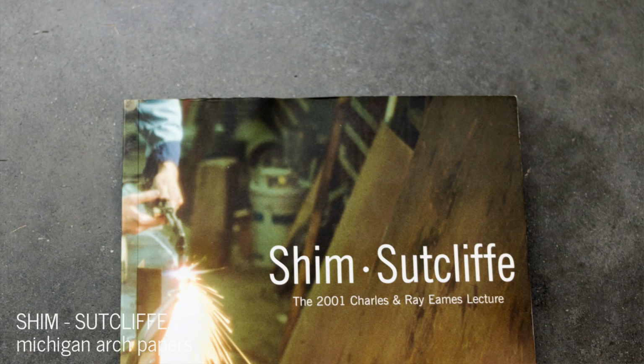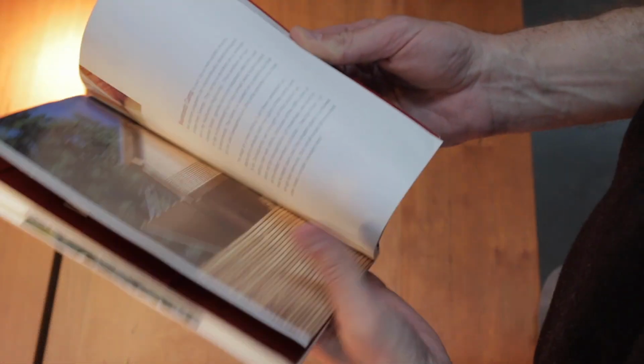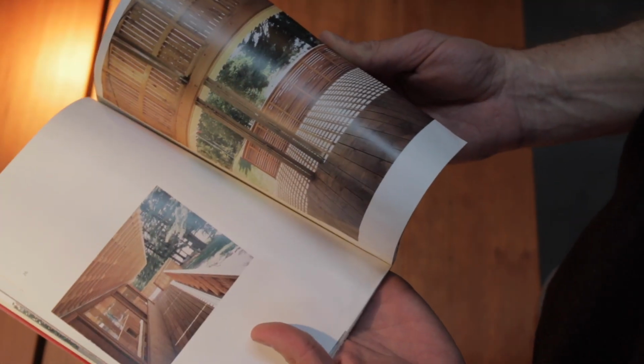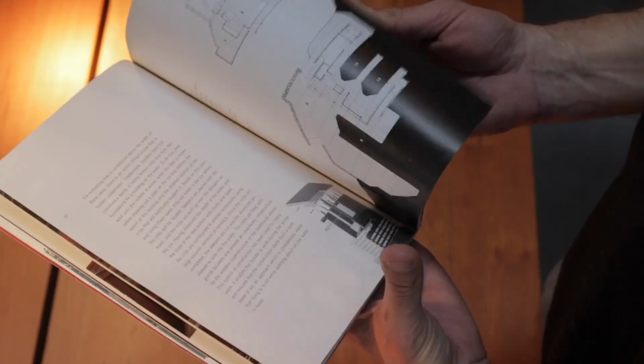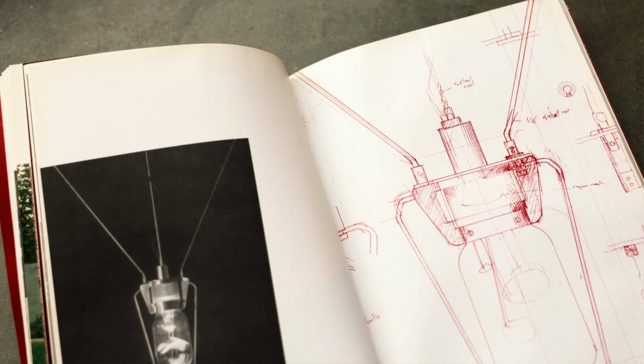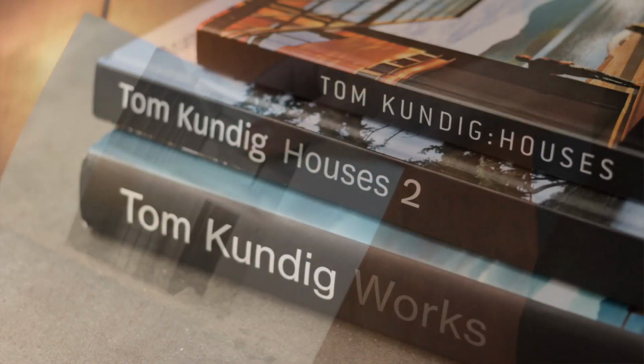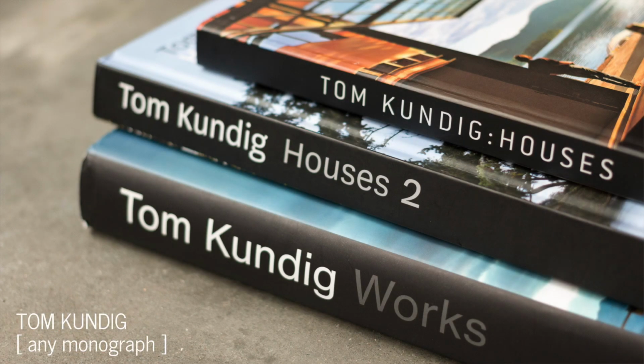Next, the work of Shim Sutcliffe. Similar to Charles and Ray Eames, their architecture is defined by the tectonics of making. They use humble materials and experiment at full scale to design the right connections, the perfect light fixture, or the most appropriate door handle. Nothing they touch seems left to chance. Everything is considered. Okay, next up, any of the Tom Kundig monographs.